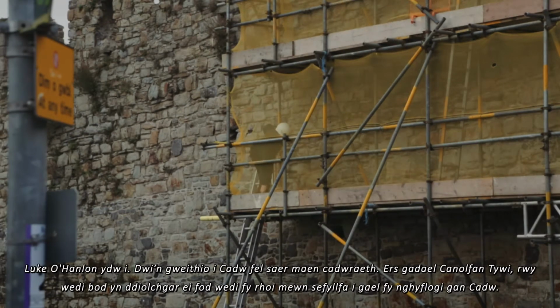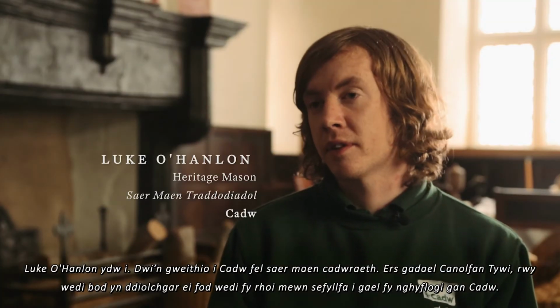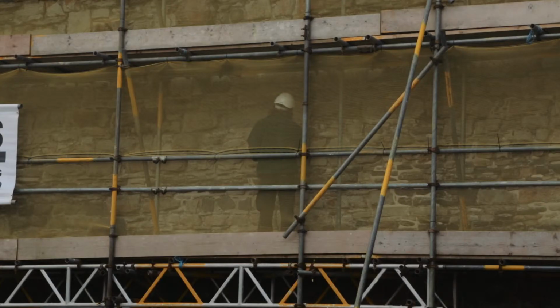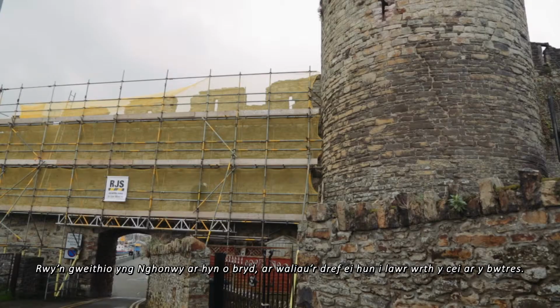I'm Luke O'Hanlon. I work with Cadw as a conservation mason. Since leaving the Towie Centre, I've been grateful that it's put me in a position to be employed by Cadw. Currently I'm working in Conwy on the town walls itself, down by the quayside on the spur wall.